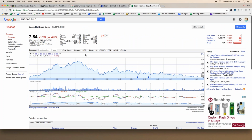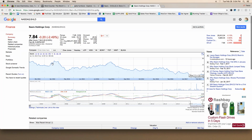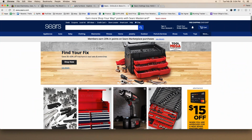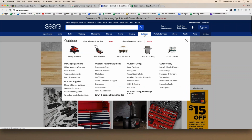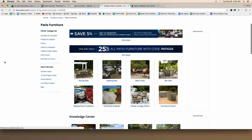But as of late, even in the past year, it's not like their stock has been flourishing. They're not trending in the right direction. Now, does that mean I can't sell their stuff? Of course it doesn't mean that. And of course I can. Interestingly enough, they have a really great outdoor furniture section. If I go to outdoor and then patio furniture, they actually have affordably priced outdoor furniture. So for example, I could look at their bar sets.